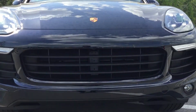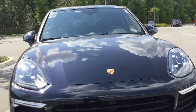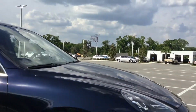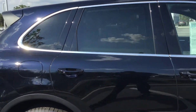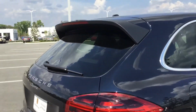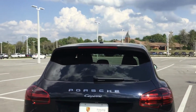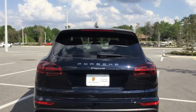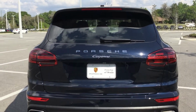In the grille here, you have vents that are active, so when you start the car, they'll open up and they'll stay open as long as the car needs air, to help draw in cool air. Also, with the Premium Package Plus, this car has the entry and drive system. So what this is going to do is allow you to put your hand inside the door handle to unlock it, as well as touch a button on the outside of the handle to lock it. And this is done by having the key within a certain range of the vehicle.